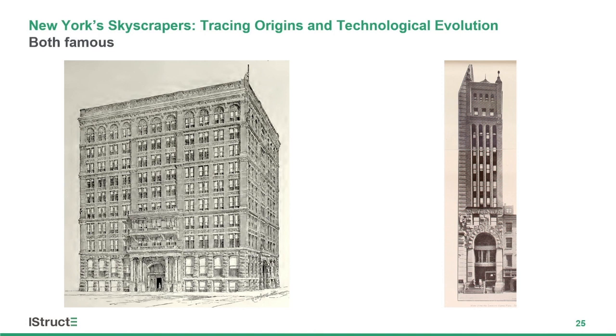What it is the first of is the first building where the exterior wall did not contribute to supporting the floors. In other words, it's the first cage frame building, which is not nothing. It is a moment in technological evolution of tall buildings, but that's not what people think. What people think is it had a steel skeleton frame. It was the tallest building at the time. It wasn't even in the top 10. So it's an interesting building. It's the first cage frame building.